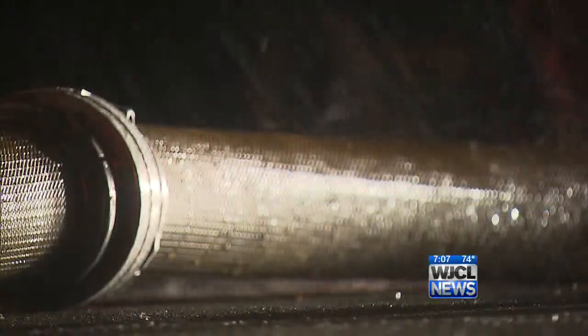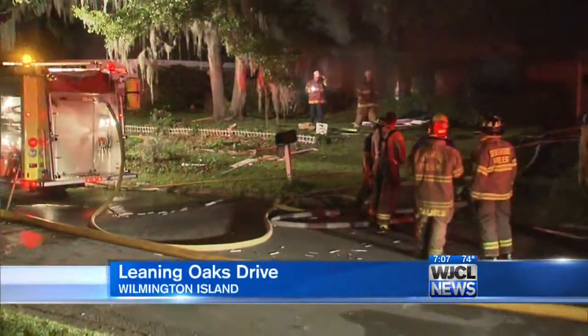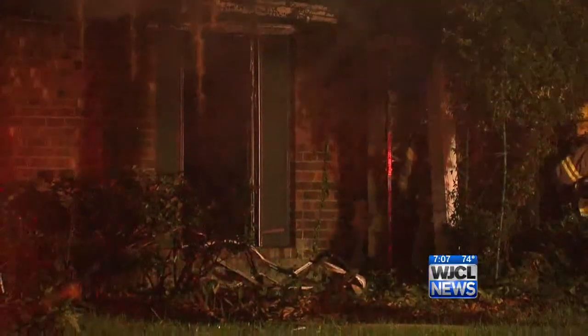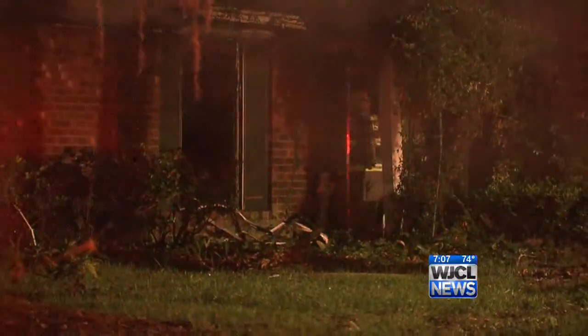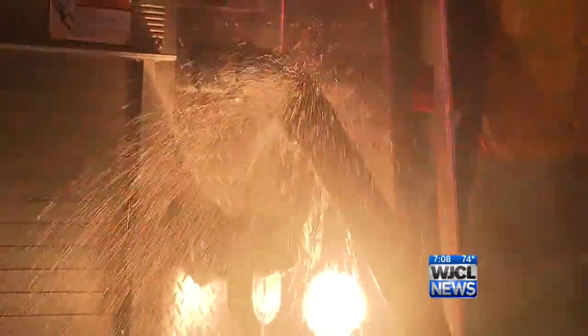A woman remains in critical condition this morning after being burned in a fire. Investigators say a natural gas buildup caused an explosion at a Wilmington Island home Friday night. Southside Fire crews responded to the 600 block of Leaning Oaks Drive around 8:30. Neighbors heard an explosion and firefighters found the entire house on fire. Neighbors found 60-year-old Susan Glisson in the garage and helped her outside. Southside EMS later took her to the burn center in Augusta. Firefighters say she has burns on about 40% of her upper body. The gas company will return to the house to investigate.